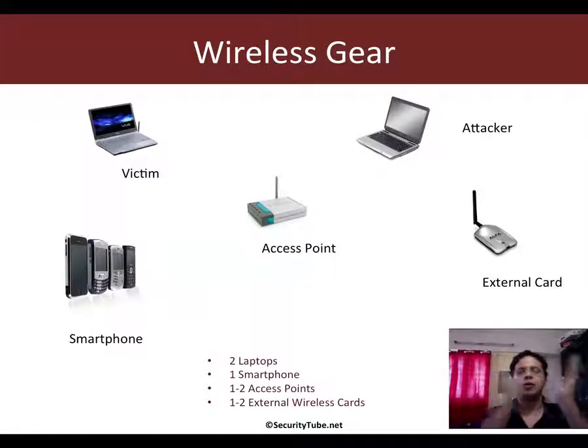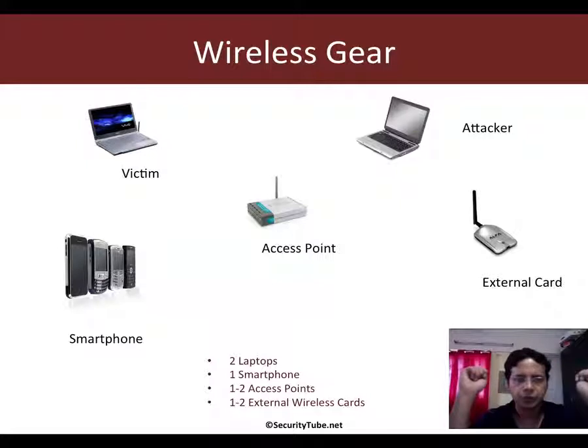Okay, so now coming on to a little bit more interesting slide. What is the wireless gear we will use? Now, basically, we'll require two laptops, at the very least. One would be the attacker laptop, the other would be the victim. Then of course we would require an access point so that we can all connect through it and do various attacks. Then an external Wi-Fi card, which we'll come to in a bit, which will actually be used by the attacker machine. And then probably a couple of smartphones. This is optional, but it would be interesting to see how smartphones can also be attacked wirelessly.